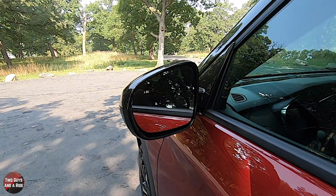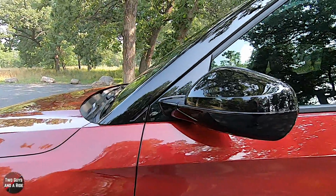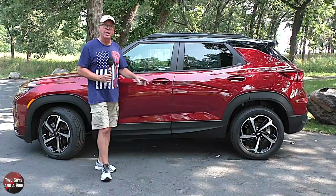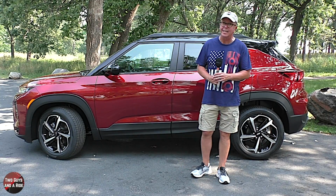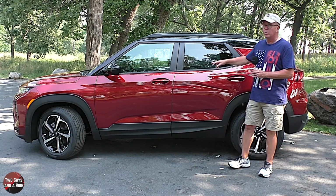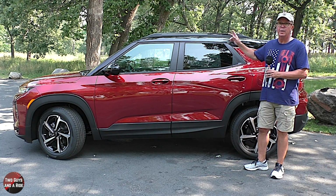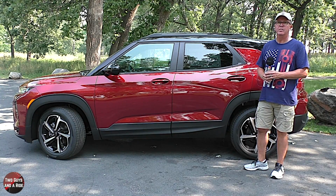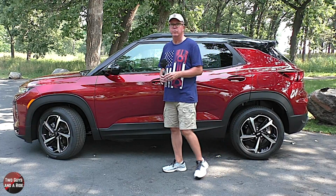These are also power adjustable, but they are manual folding black cap mirrors, and they look really good. It does have the body colored door handles with a lock unlock sensor and keyless entry. I really do like the matte black side window trim and beltline trim, and you see it does have deep tinted second row and rear side glass tinting on the windows as well.